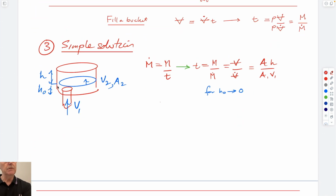So if you want to solve this problem, let's start with it partly filled. And I'll go back to the little video. If you're at this level and you want to fill it up a height h, then mass rate is equal to mass divided by time. Time is equal to mass over mass rate, which is what we have here. Divide both sides through by density and put in the volume.